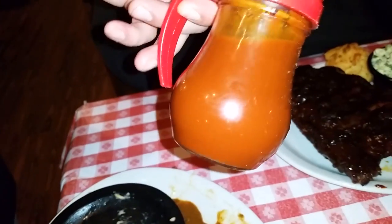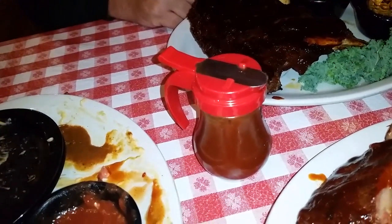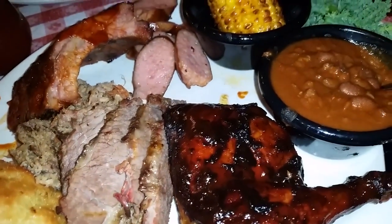Barbecue sauce. What is this? We call it our rowdy sauce. It's your house sauce? House sauce. Rowdy sauce. Does it get any better? It doesn't. Not really. They like it so much, they pretty much put it on everything, even in the beans. Really? So you gentlemen enjoy. Well, thank you. Got it.